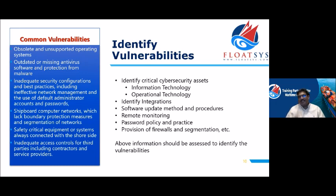Segmentation, in the sense that when you keep the business network separately, and the passenger information, I mean the passenger Wi-Fi or whatever system is there, separately, and the operational technology systems, all the ship systems, separate as well, then from every place you can only come inside through a firewall to the other system. So even if something is breached on one side, you won't get access to more critical systems.